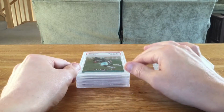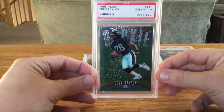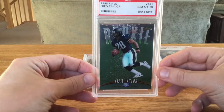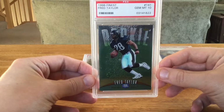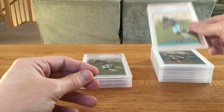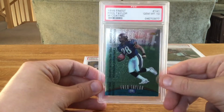The next two are going to be Finest. So the first one is without the protective foil. Again, another good action shot here from, must have been the rookie premiere. A lot of these photos look to be kind of a similar background and jersey. Again, older card there.